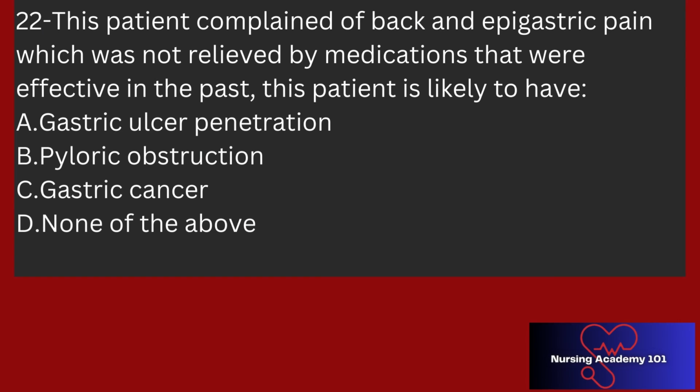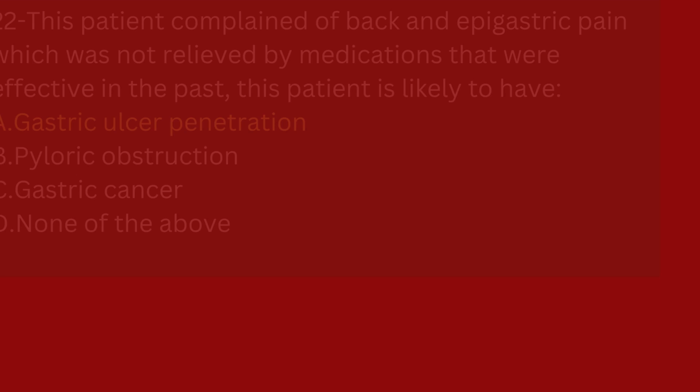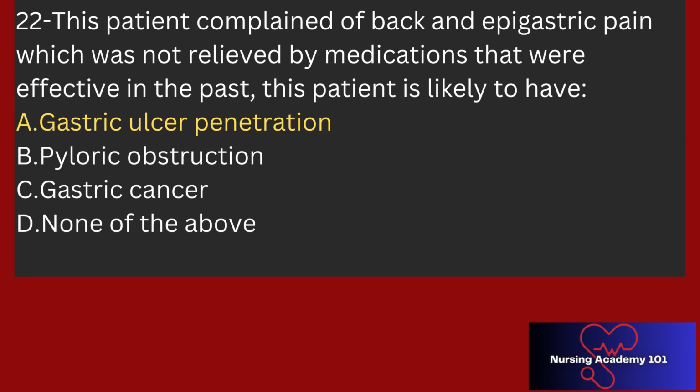Question number 22. This patient complained of back and epigastric pain, which was not relieved by medications that were effective in the past. This patient is likely to have A. Gastric ulcer penetration. B. Pyloric obstruction. C. Gastric cancer. D. None of the above. The answer is A. Gastric ulcer penetration.